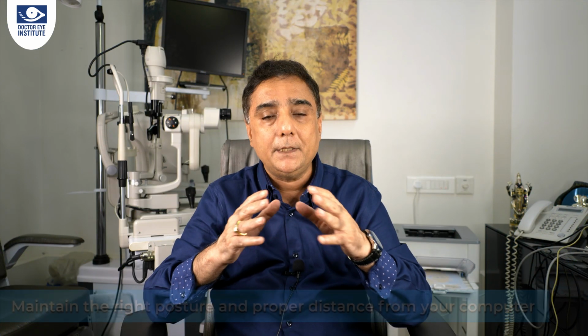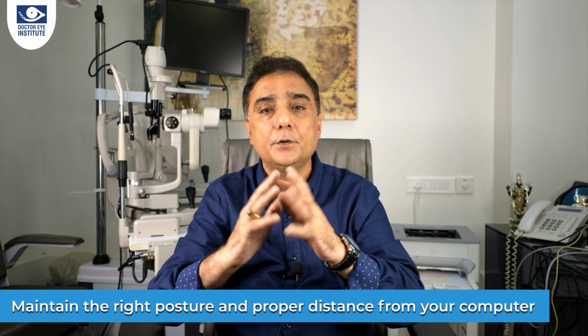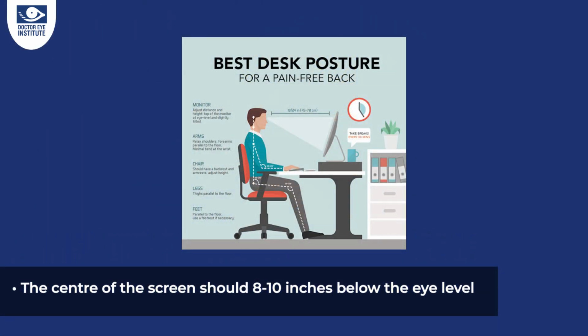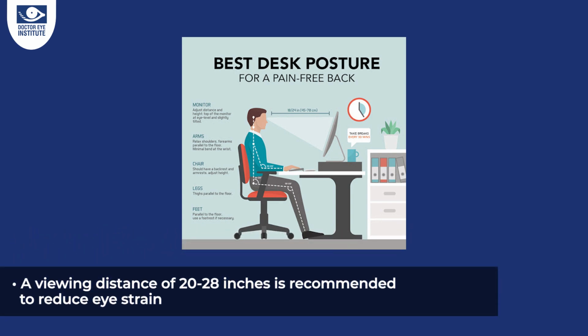The second point in management of CVS is to maintain the right posture, and maintain the right position for the computer screen. In olden times, some of you might have noticed, the computer screens used to be on the top, and you see people type like this, looking up, which can cause severe neck strain. Nowadays, the rule is that the middle of the computer screen should be about 8 to 10 inches below the level of the eye. That is rule number 1. The distance can be 20 to 28 inches from the eye.